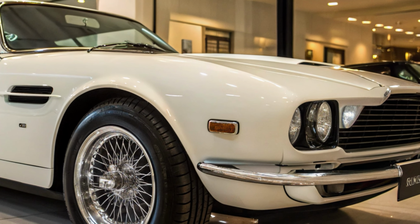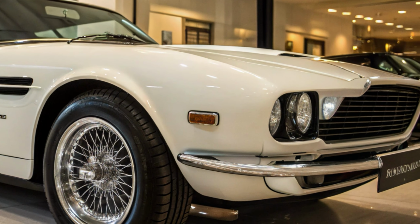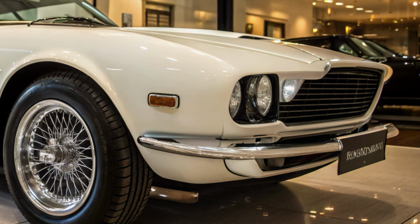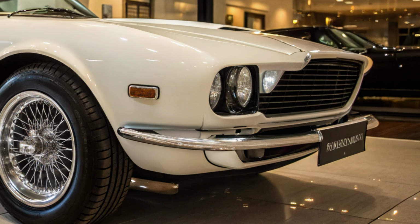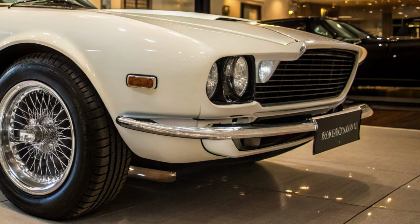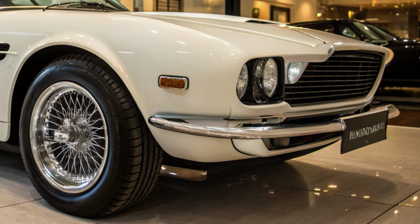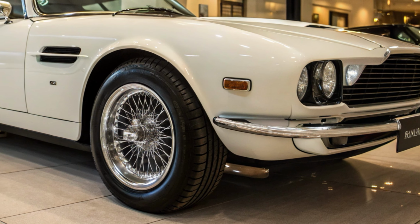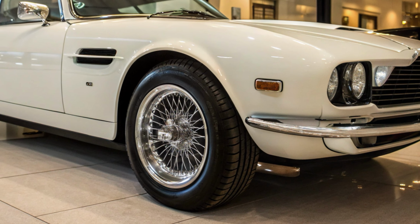It's not just about speed or looks. It's about how it makes you feel. The rumble of the engine, the smell of leather and oil, the weight of the steering, the way it rockets forward when you bury the throttle, these are experiences that no touchscreen or adaptive cruise control can replicate. It's a reminder of why we fell in love with cars in the first place.